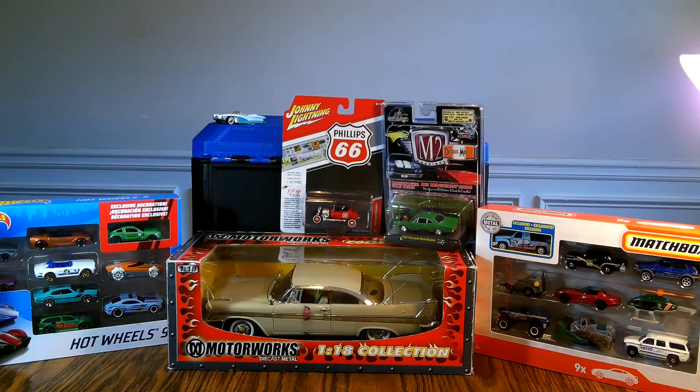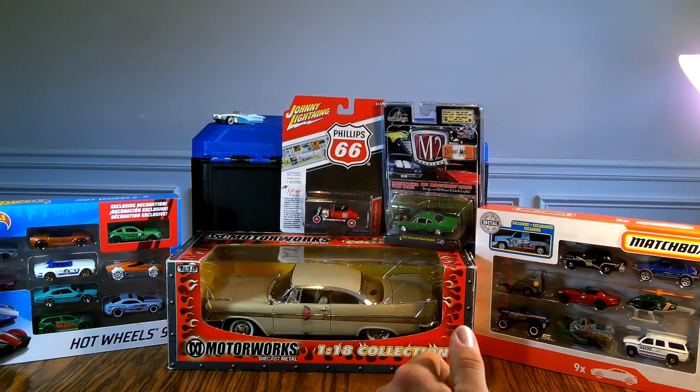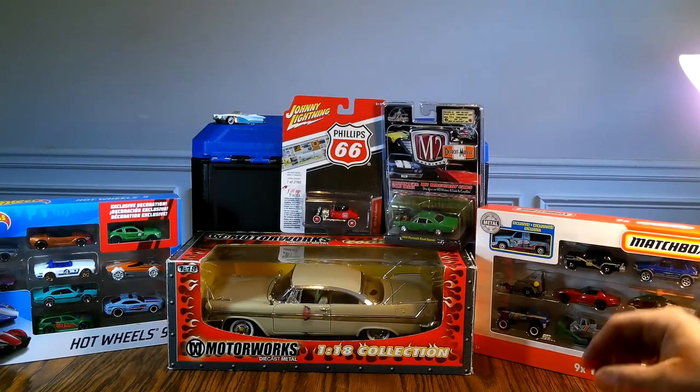But now, we're turning to some Hot Wheels. And we've got some more classic Hot Wheels. This is the 2003 First Editions.